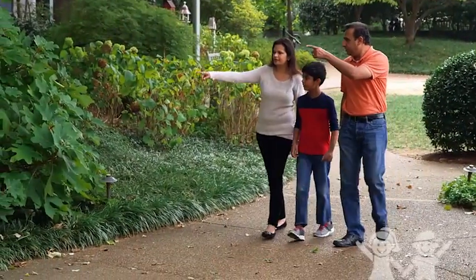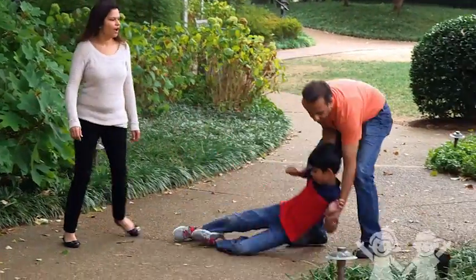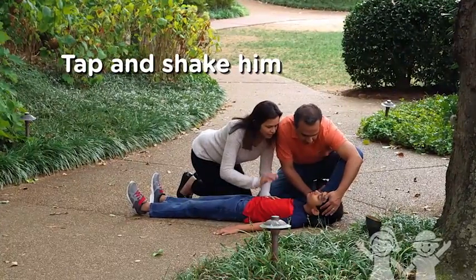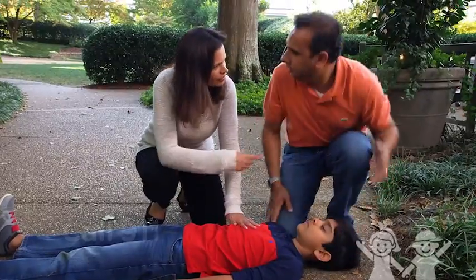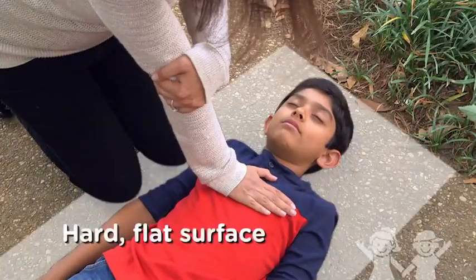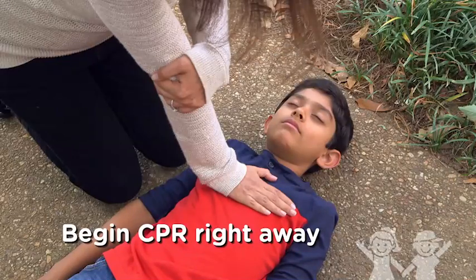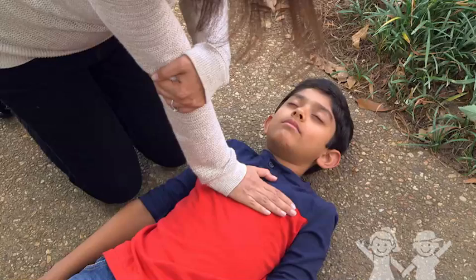Let's discuss CPR in more detail. When a child does not respond, is limp, and is not breathing, tap and shake him to see if he responds. If he does not respond and is not breathing, send someone to call 911 and move the child to a hard, flat surface. Then, begin CPR right away. Provide CPR for 2 minutes before leaving the child to call 911 if you're alone.